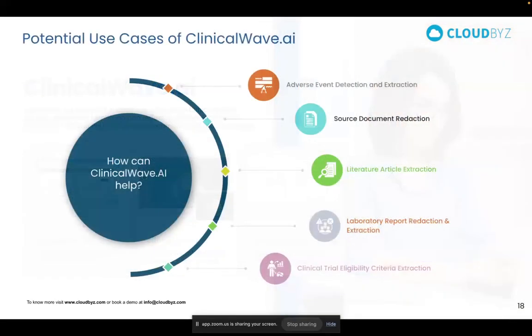Some of the use cases for clinical web AI correlating to the pharmacovigilance processes: it helps in adverse event detection and extraction. This can quickly identify the safety concerns from vast patient data. This can enable faster interventions, as well as faster adverse event reporting. It can also help in adverse event data processing.